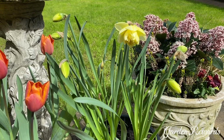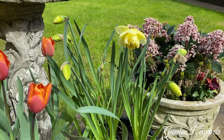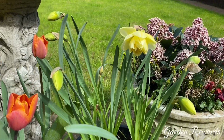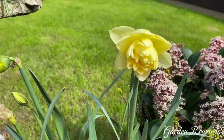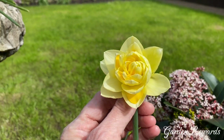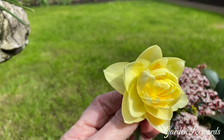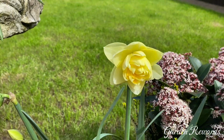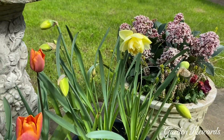And last but not least is this beautiful daffodil here. Not sure of the variety. So many buds though waiting to open, and it's got multi-petals to the flower. Lots of petals in fact. Very attractive, different shades of yellow there, but very nice nonetheless. I just wish I knew the name of the variety.